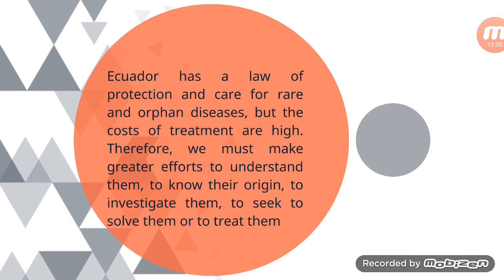Ecuador has a law of protection and care for rare and orphan diseases, but the costs of treatment are high. Therefore, we must make greater efforts to understand them, to know their origin, to investigate them, to seek to solve them or to treat them.